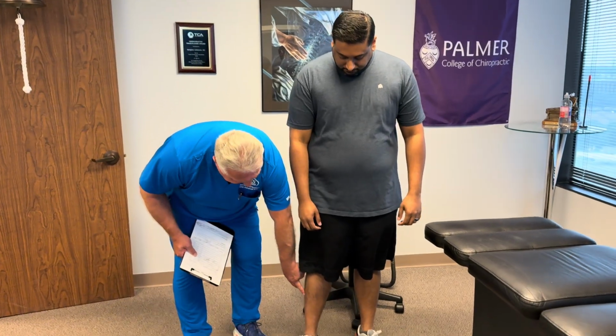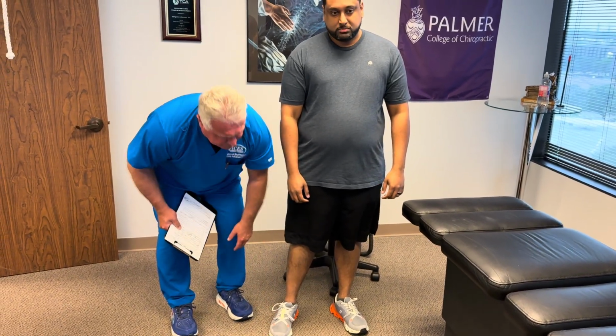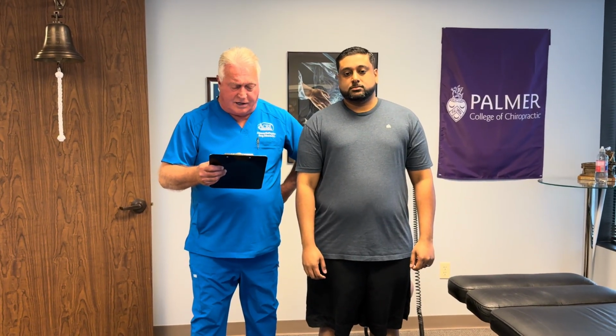Yes, I know. And he comes in complaining of low back pain that radiates down into his right buttocks and down through his thigh, all the way down to the front of his leg, and down the lateral aspect, the top of his right foot. He does have some numbness and tingling down there. That's called paresthesia.